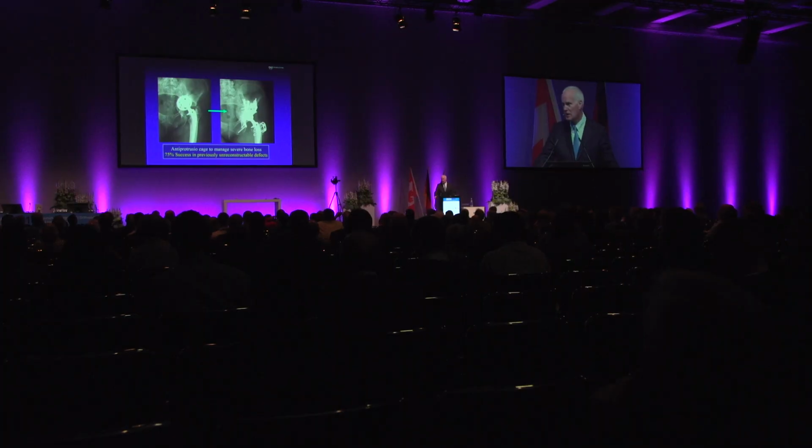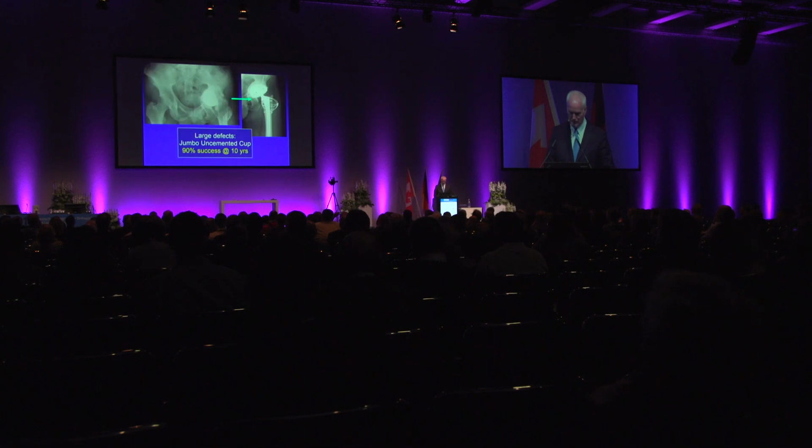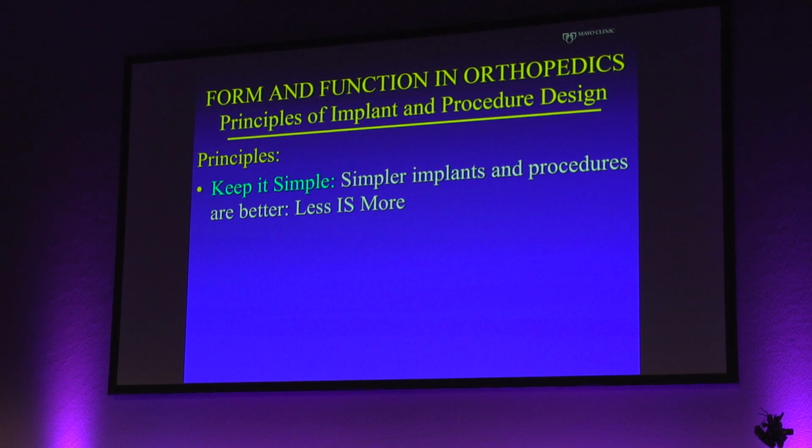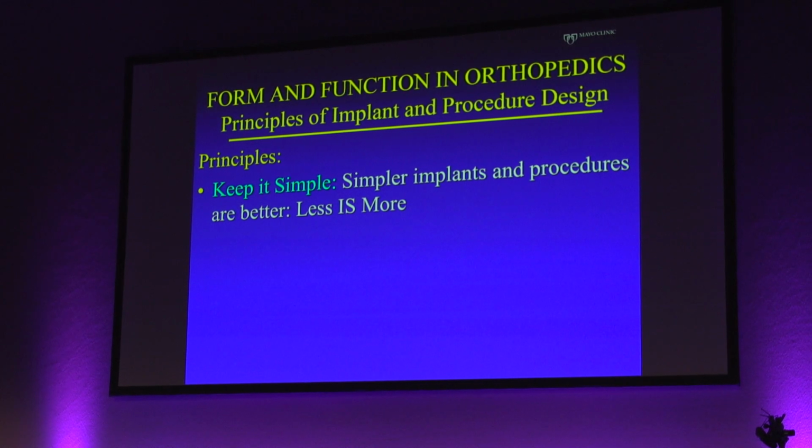So I thought about that for a little while, and I realized that it is true that there's an analogy between orthopedic surgery and architecture. And when we design implants or procedures for reconstruction, we are in essence performing the role of an architect in designing a building. And then when we actually do the surgery, we're performing the job of the construction company. Simpler implants and procedures are better. As the architect said, less is more.